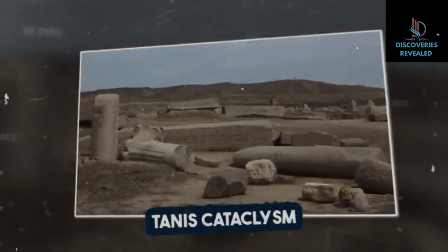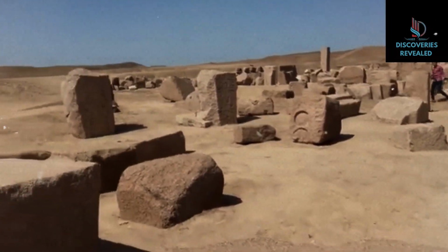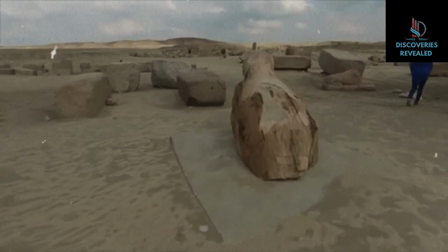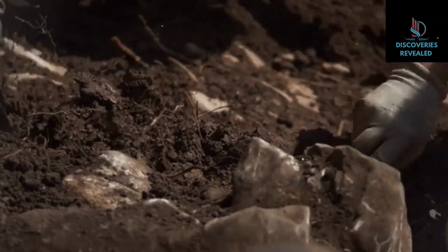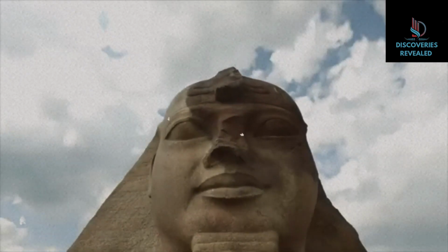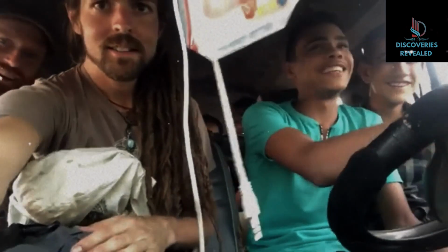Tanis Cataclysm. Tanis, an ancient city in Egypt's northeastern Nile Delta, is mysterious and fascinating. Once a thriving metropolis, its importance was lost to history, until French archaeologists uncovered it in 1939 after years of digging. What they found was both breathtaking and baffling. Massive statues, obelisks, and stone blocks lay scattered in chaos. Some came from quarries over 1,000 miles away.